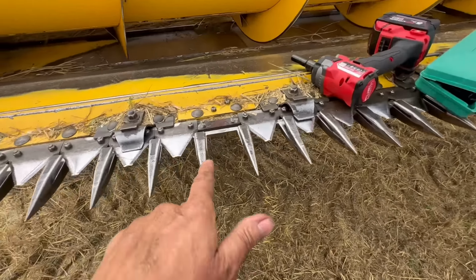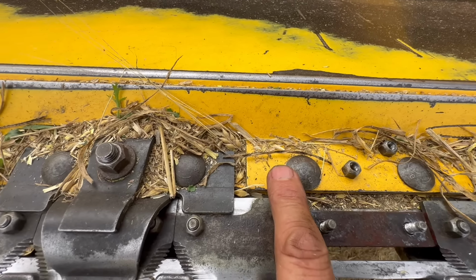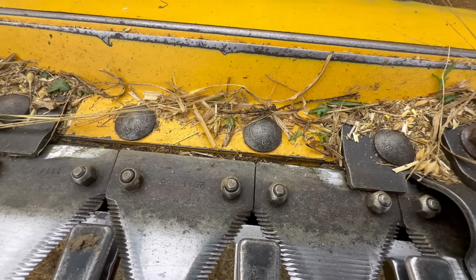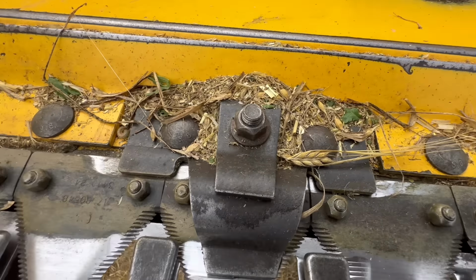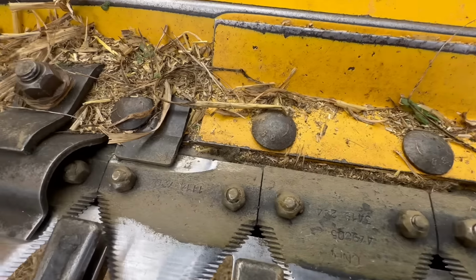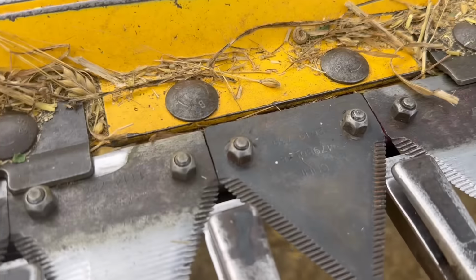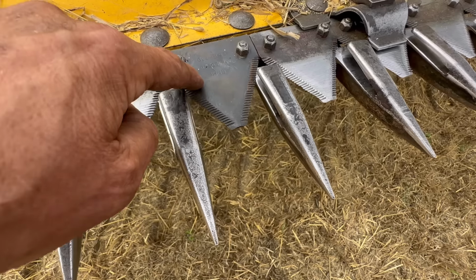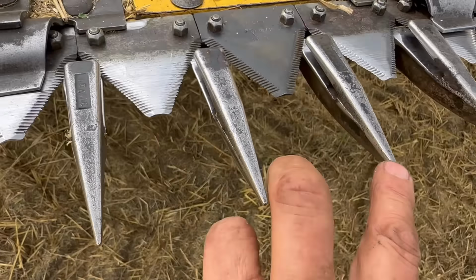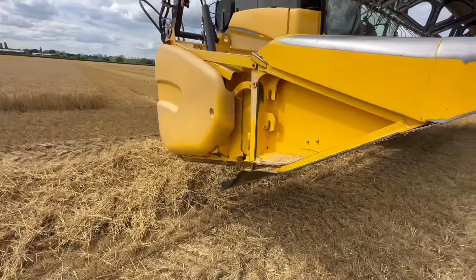Just got a knife section that's gone on the edge here, so we're just changing that. But just look at the insects on the header here, crawling about. That's it, that's got the new section in. The old one had a big chunk out the side. Very easy to change with 2 bolts. Get it in between the fingers like that, really easy to change. But you need to watch your own fingers, because it's very easy to lose one.